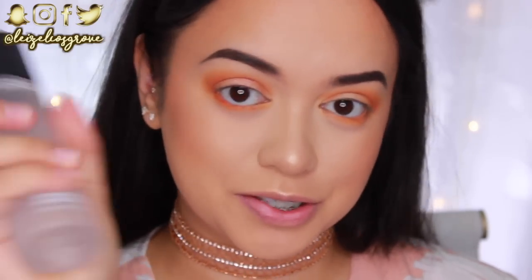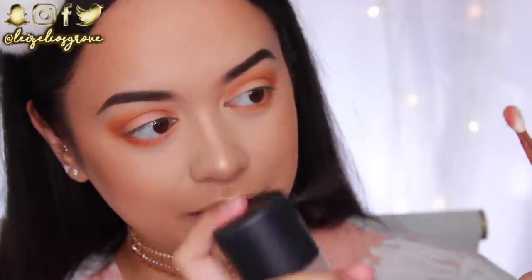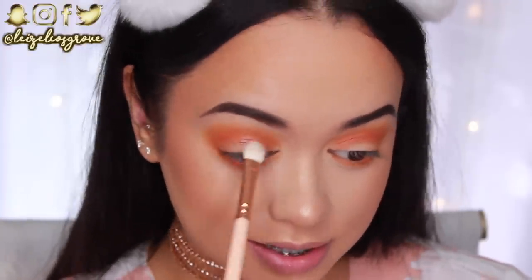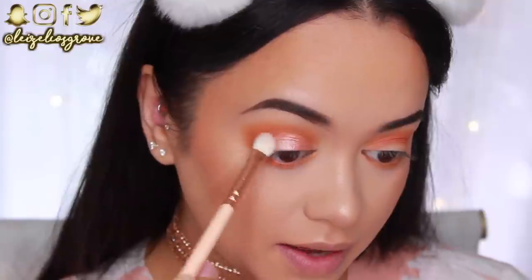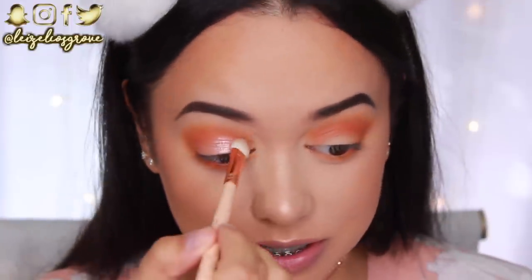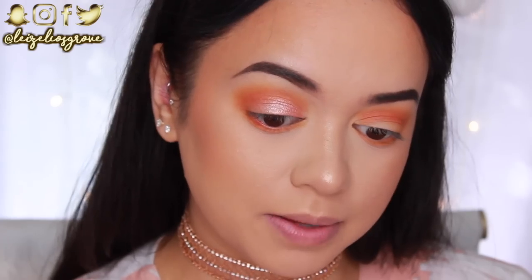Another thing I like to do also, this is another favorite of mine, Fix Plus. This comes in so handy when you want to just spritz some onto your brush and your shadow. Look at that, it's popping. It just makes it so intense, and I find that it also prevents any fallout from happening since the moisture that's on the brush mixed with the eyeshadow just stops any fallout from happening.